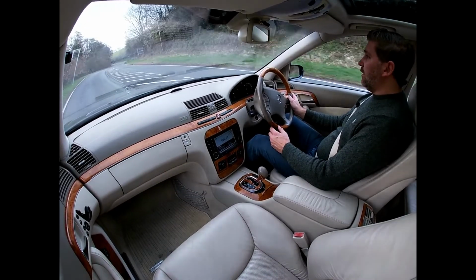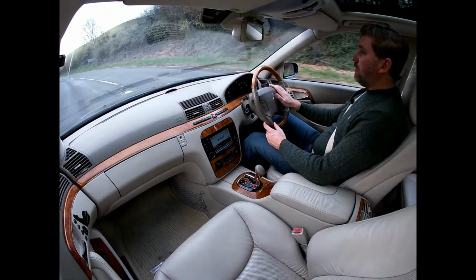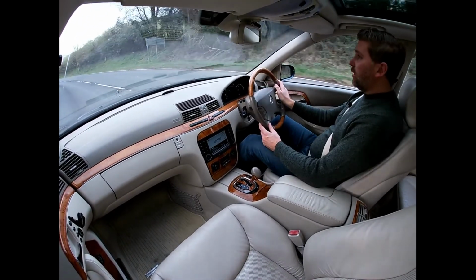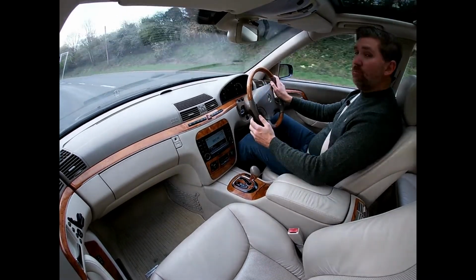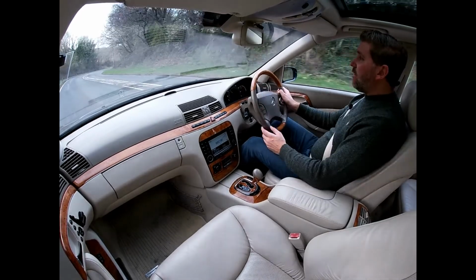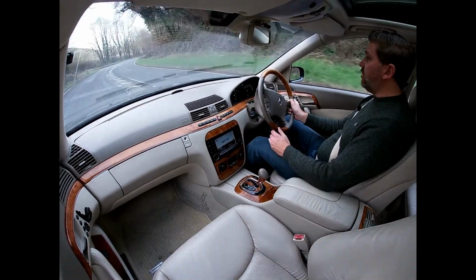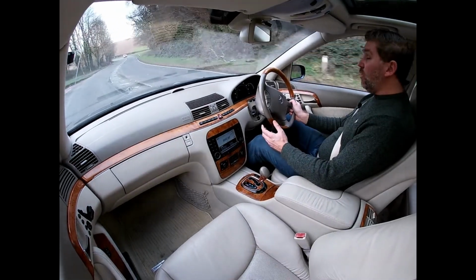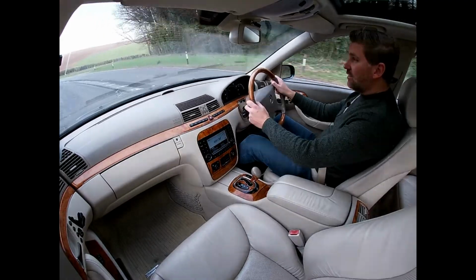And as I drive this car, I look out over this beautifully finished leather and wood steering wheel, over this elegant wooden dashboard, down that long bonnet to the Mercedes bonnet ornament, all the way out there leading the way. And wherever you look in this car, you're reminded you are in a Sonderklasse, a special class.